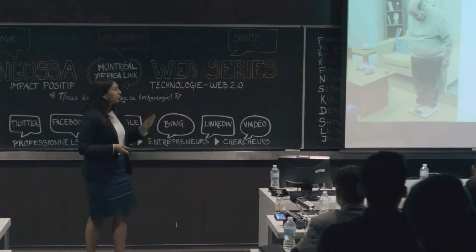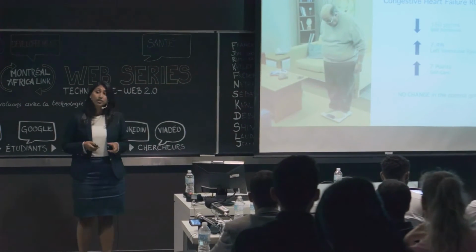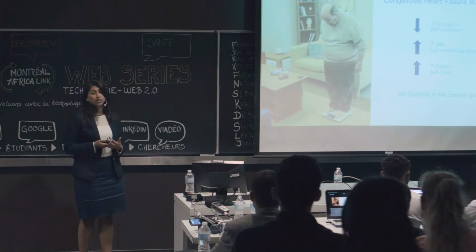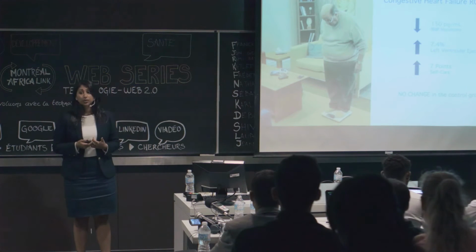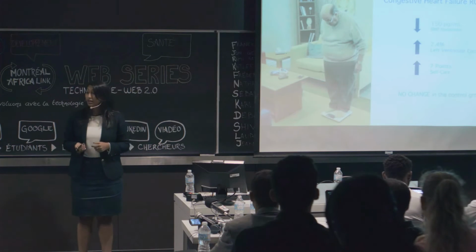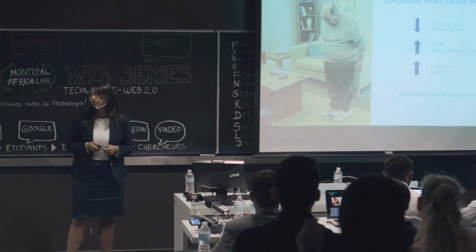And although these are a bit advanced values here, all to say is that the group that didn't have our system saw no change. Keep in mind, these patients are maybe 5 months away from dying, right? So no change that's critical, right? But the group that had the system was better able to manage their care. And they saw a significant improvement, as you'll see, 7 points on the scale for self-care.